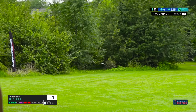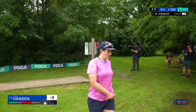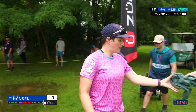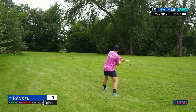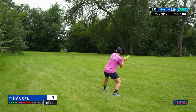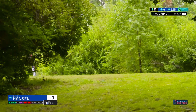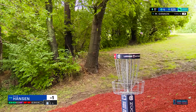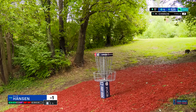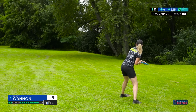Ella trying to turn this one. It's fine, but not, I don't think, what she wanted. Yeah, a little bit of an early release, but thankfully she did not throw an overstable disc. She's still set up to birdie here. That's great. Even though she's in the rough on the right side of the green, she's got a more level putt. So we'll see if it's not too obstructed, hopefully.